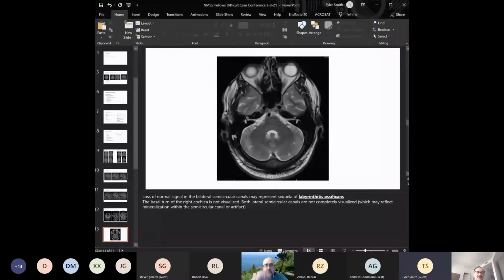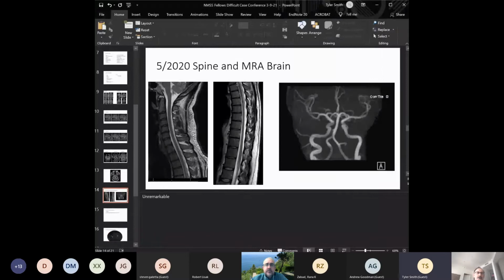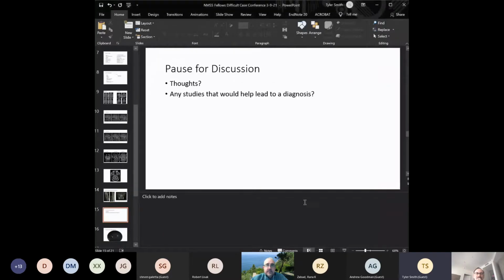Yeah. And then we'll go here to our next slide. So on the left, he had multiple spinal MRIs, all of which have been normal. And I believe this was his third or fourth MRI of the brain, all of which have been normal. And so I thought this might be a good place to stop and kind of get everybody's thoughts. We've talked about a lot of red flags. And what other studies would be useful? What else do you think would guide our decision making and looking at our differential?